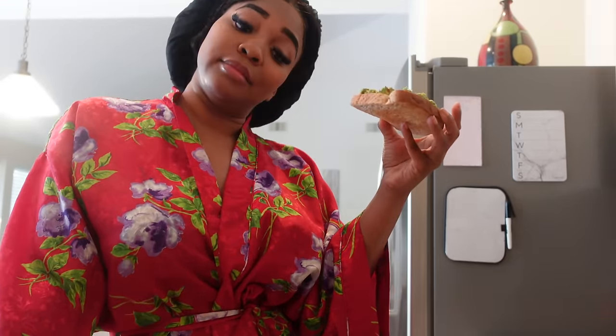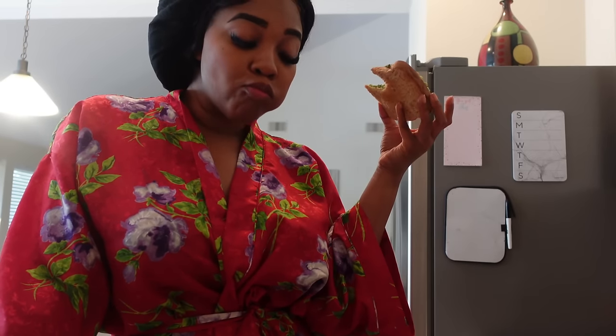From week old avocado. Y'all know avocado is really only good 2-3 days, tops. So good. So good.